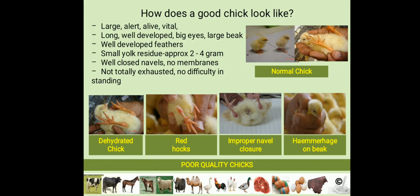Here in these diagrams we are showing what a poor quality chick looks like. It gives a dehydrated look. Then there are some red marks on the hocks particularly. Then there can be improper navel closure, and there can be hemorrhages on the beak.